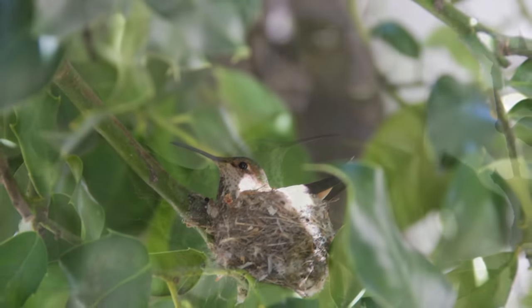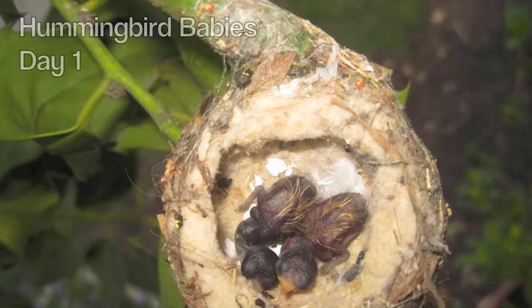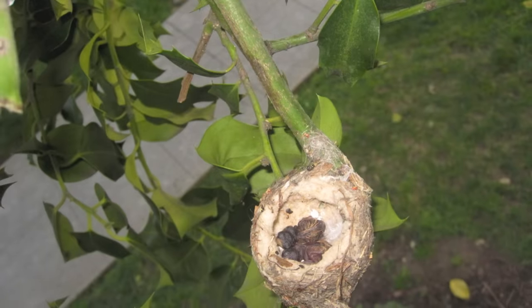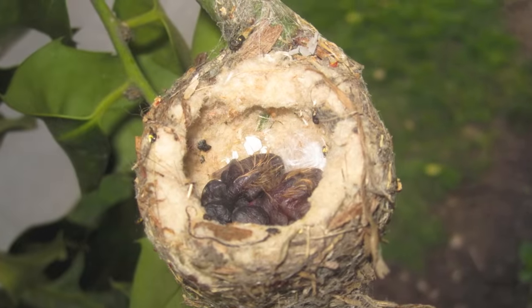Mama hummingbird would have sat on the nest for a period of 2 to 3 weeks, and on March 13, 2012, two baby hummingbirds were hatched into the world. When the babies were born, they were barely an inch long and nearly bald.